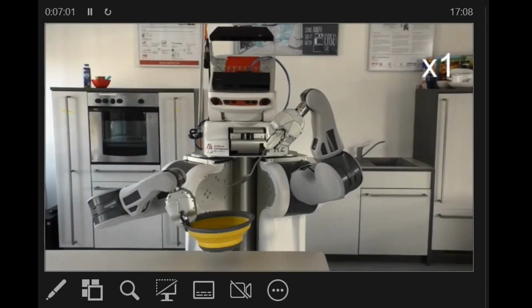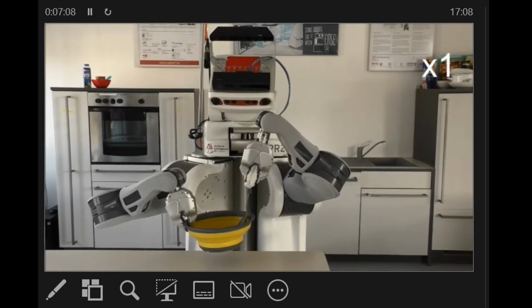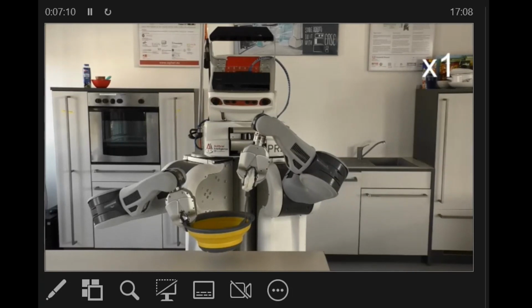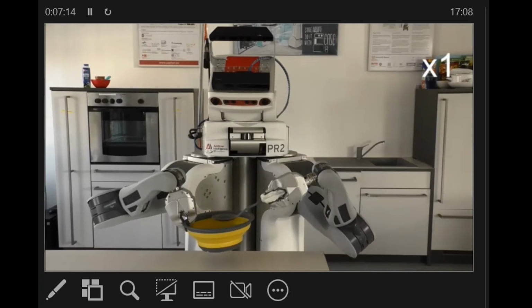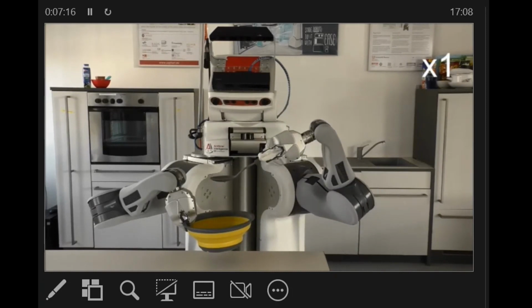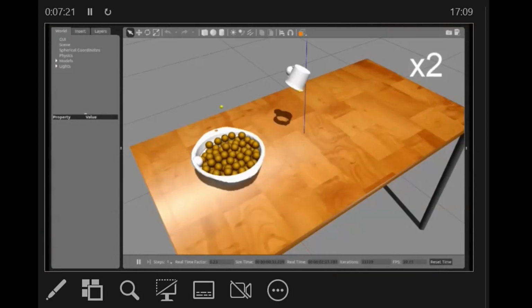This one is now scooping, so it tries to use the spoon to scoop something out of the bowl, and it has to adapt to the size of the spoon and the orientation of the head. So it detects the container part with a super paraboloid shape, and then it knows it has to bring that into vertical orientation coming out. And this is some of the examples done in simulation.